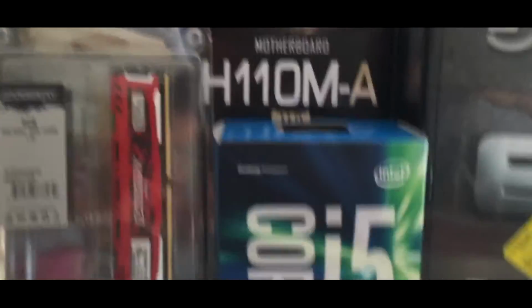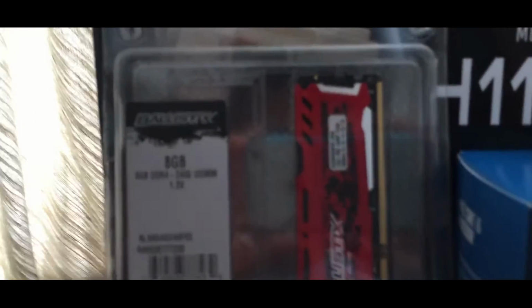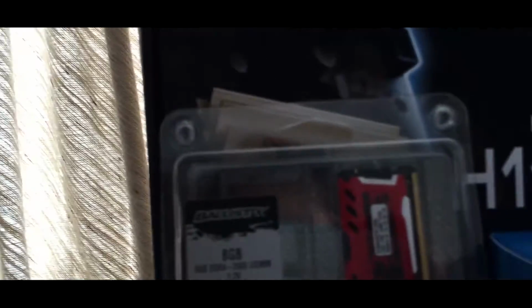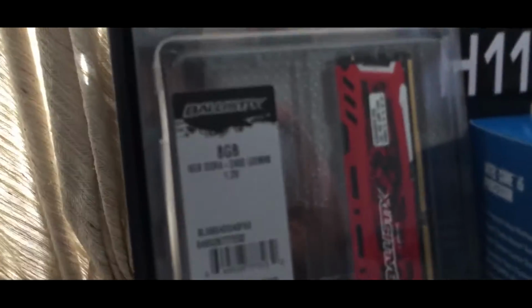Moving on, we've got our H100M, a motherboard from ASUS. We got 1x8GB Ballistix Sport LT. My motherboard only has 2 RAM slots, so I went with 8GB, a 1x8 one, running in single channel. I'm going to be upgrading RAM soon, probably to 16GB.